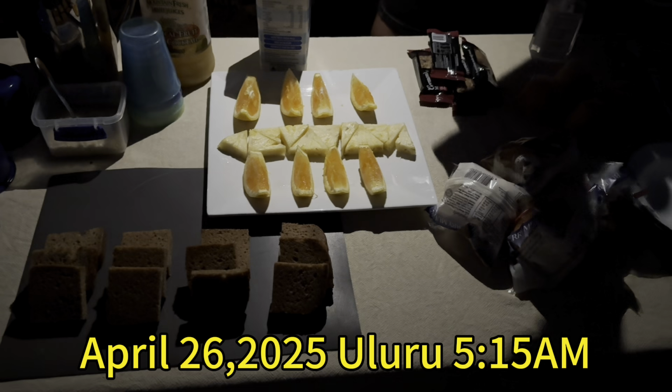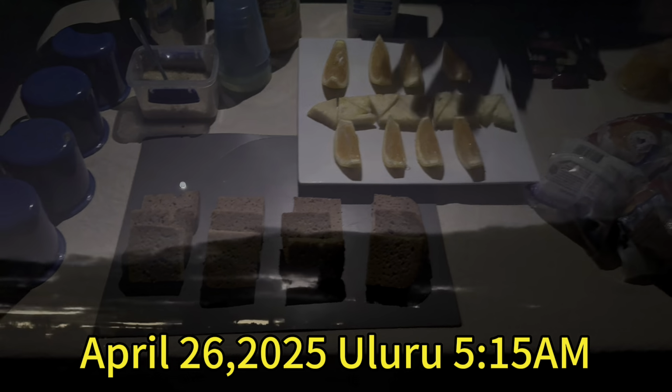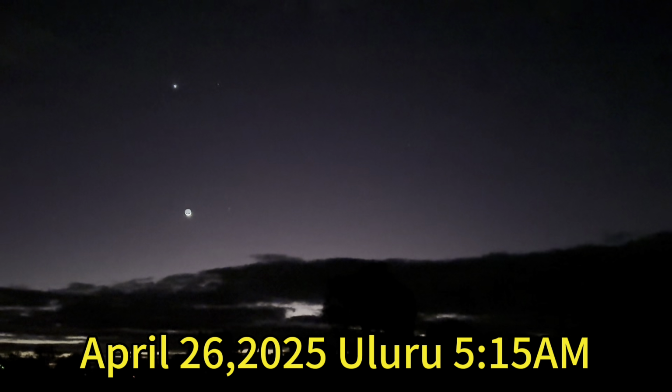Muffins, muesli bars, fresh fruit, banana bread, and then we... But they're still sleeping now, right? Sorry? Are they sleeping now? It's too cold for them right now.